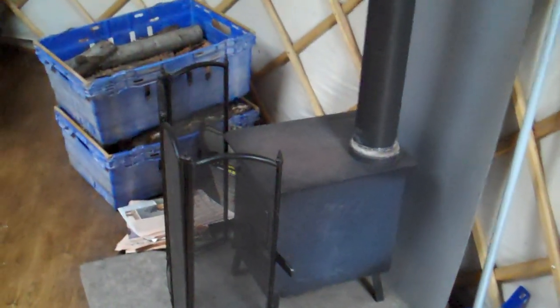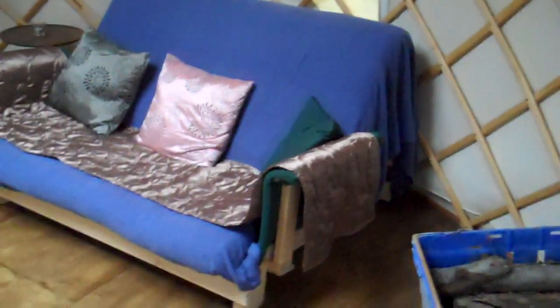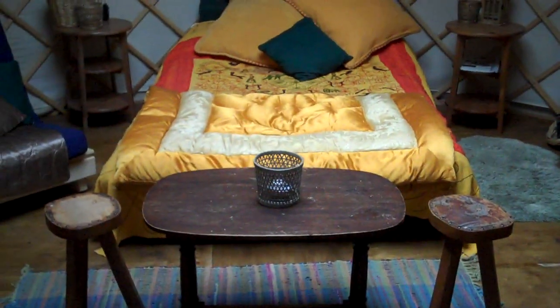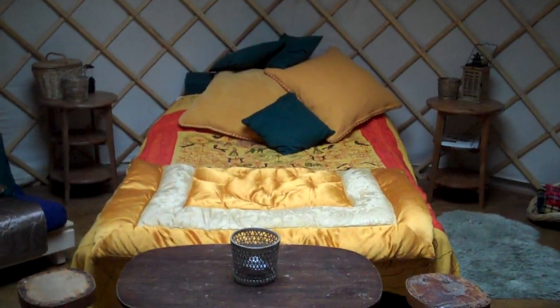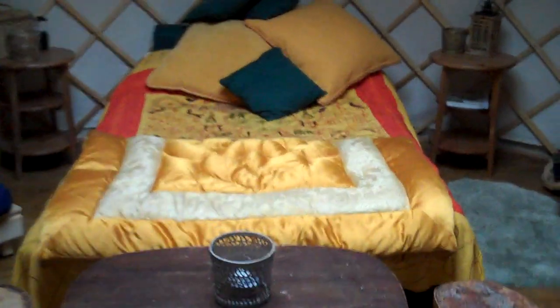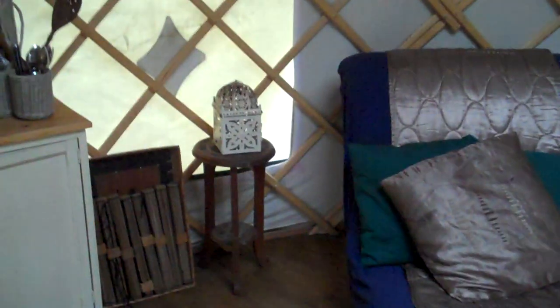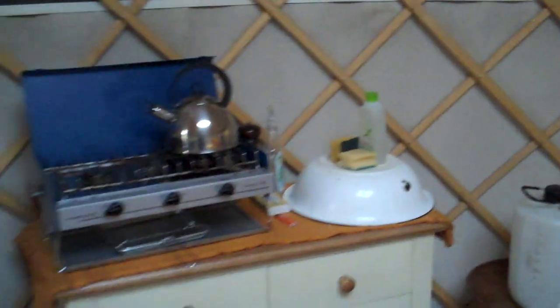There's a nice wood burner to keep you warm throughout the night. Some wood, a sofa, it's also a sofa bed. A nice little table for breakfast. Lovely double bed, futon, bedside lamps, loads of lovely tea light holders. Another chair, hot water bottles for those really cold nights, and a little kitchenette area.